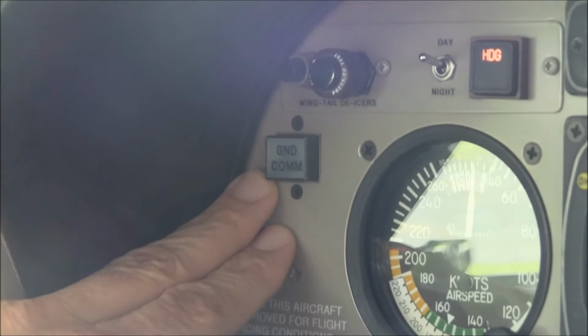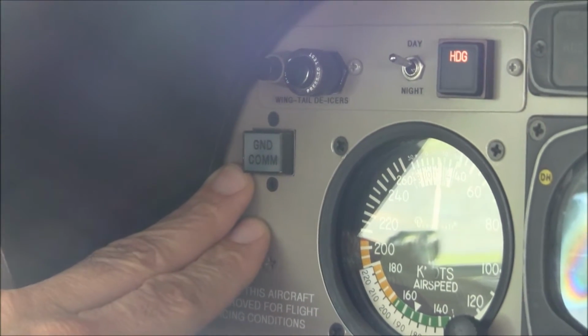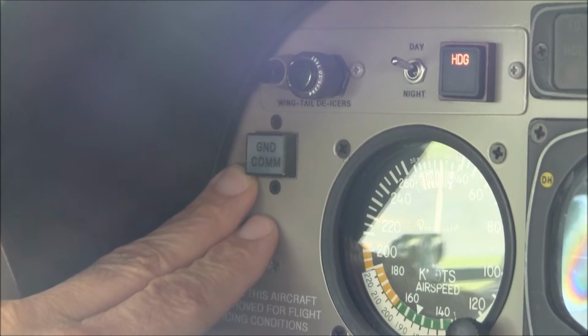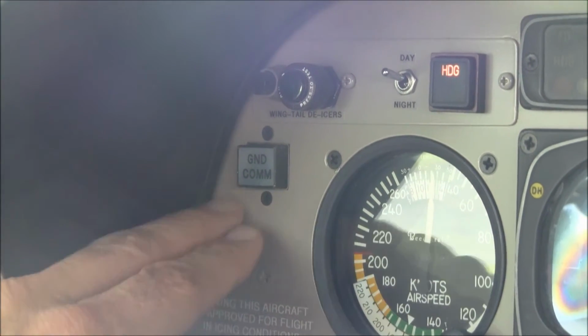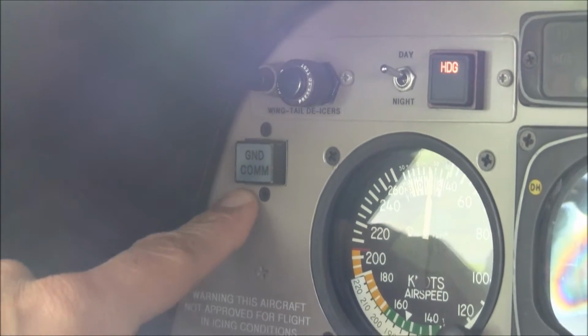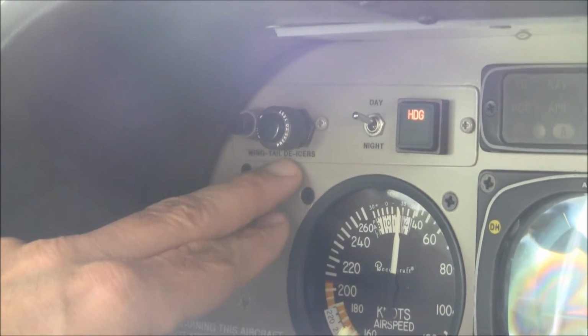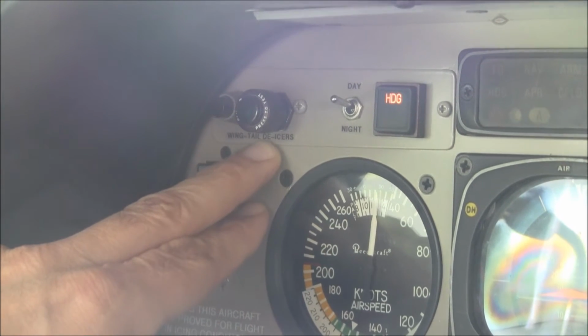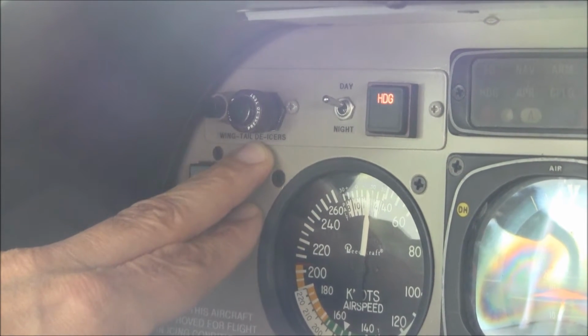This is a ground communication switch, so we can turn that on and we will be able to hear our number one comm to be able to get our frequency without having to fire everything up, so nice feature there. This is our light for our de-ice boots. This will come on when we activate the boots to de-ice the airplane.